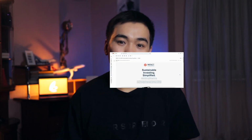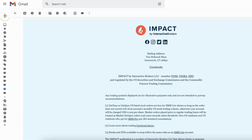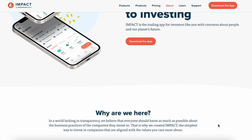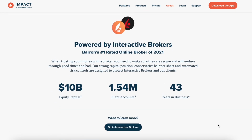November 4th, I received an email from Interactive Brokers with the topic Impact by IBKR. I immediately downloaded the app to see what it is about to give you a full review. So first, I'm gonna tell you about the mission and purpose of the app, and then we'll give it a try together. Impact is a patent-pending mobile trading application designed to help investors easily align their portfolios with their values and help shape the future they wish to see.